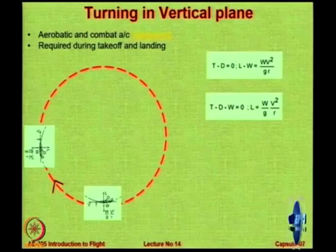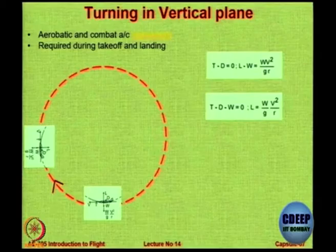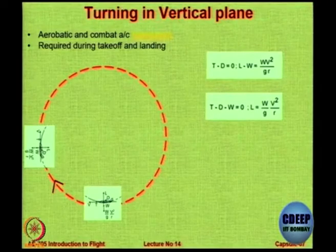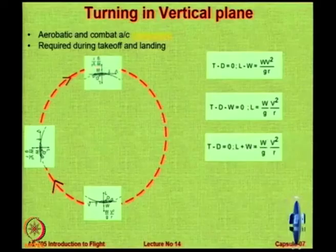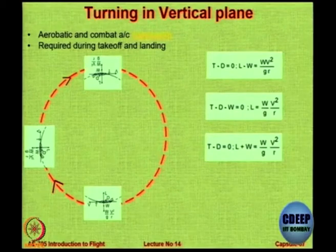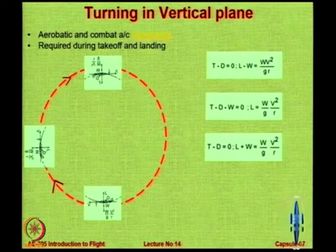When you move to this condition, now your nose is pointing vertically upwards. So now thrust will be equal to weight if you want to go vertically up, but you are in a turn, so there is a lift force which is trying to make you go inside the circle. Correct. So here T minus D will be equal to W and L will be equal to W V square by g R. Here now you are inverted. So again horizontal, so T equal to D, so T minus D equal to 0, but L plus W both will give you the acceleration and therefore you come inside.